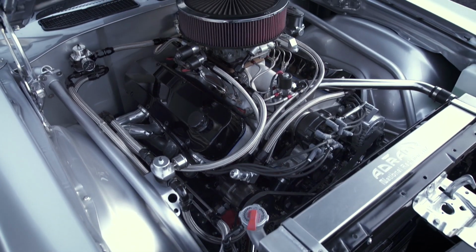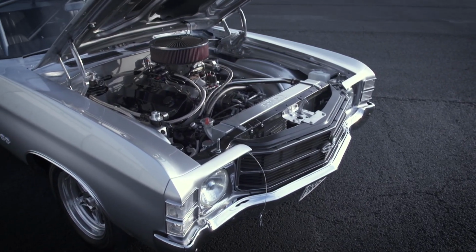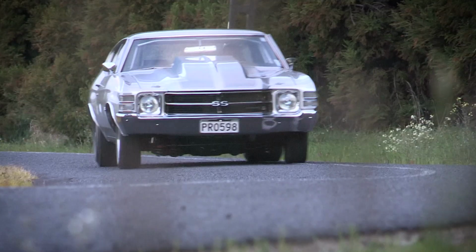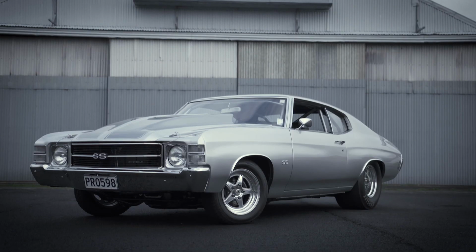Had built a couple of big blocks for friends of mine, they were 454s and 440s, and I thought, well, let's go big. 598 or 600 cubic inches is a smidgen under 10 litres of engine size. It's just old school raw horsepower, no turbos, no magic wizardry, it's just good old horsepower.